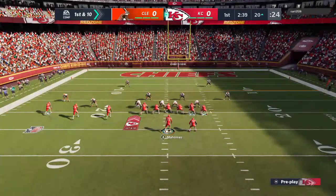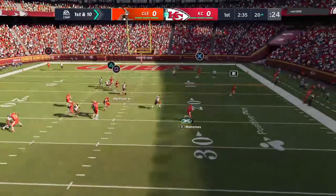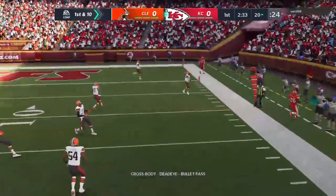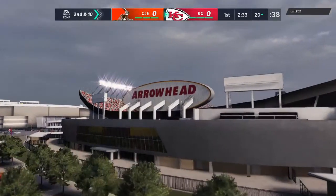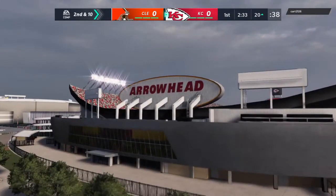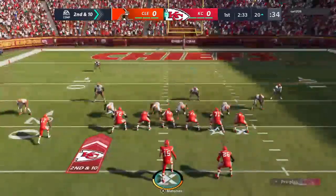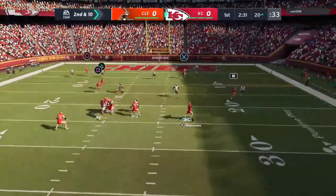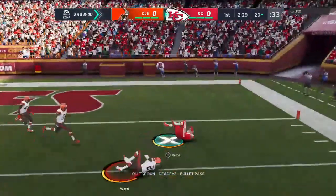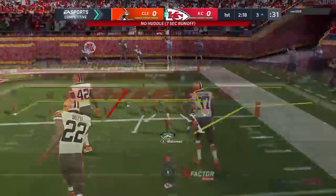First and 10 at the 20-yard line. Operating from the red zone now, Mahomes. And that is caught on the right sideline, but out of bounds, says the line judge. The throw took him a little too far. It's second down. After the incompletion, here's second and 10 from the 20. Shotgun snap to Mahomes. And it's caught. And stopped a few yards shy of the goal line at the 3.